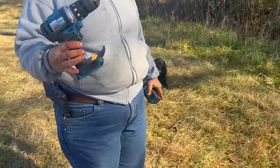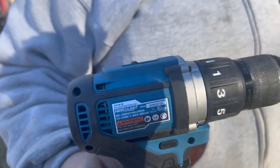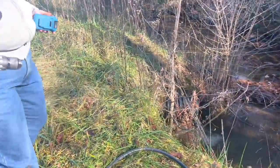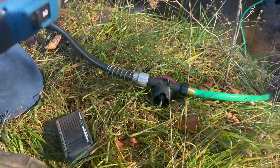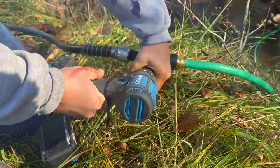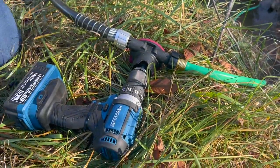We went to Harbor Freight, of all places, and bought one of their Hercules drills, with a battery and a charger. When we're ready to fill, we've got a zip tie around the trigger on that thing. We just hook it up to the pump. Tighten that thing down. The trigger's already engaged. We just pull the battery off, put the battery on, and boom, it takes off running.